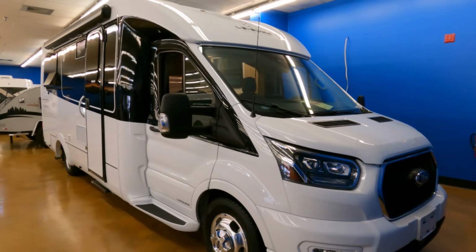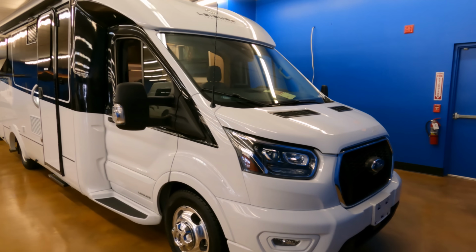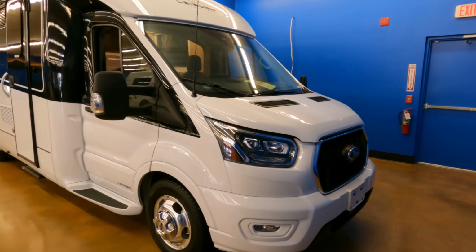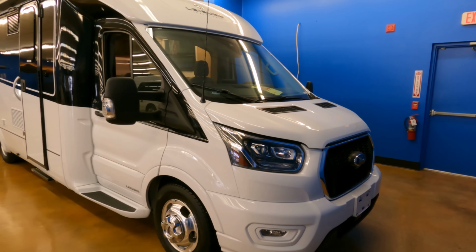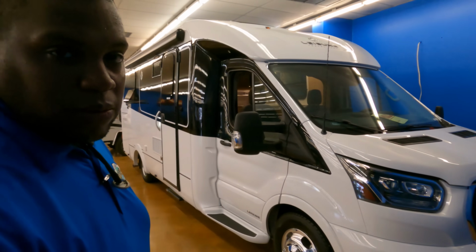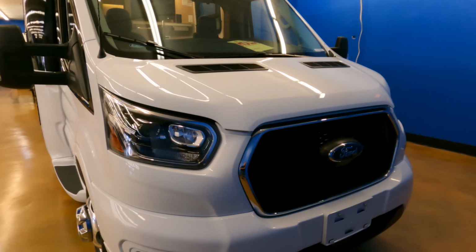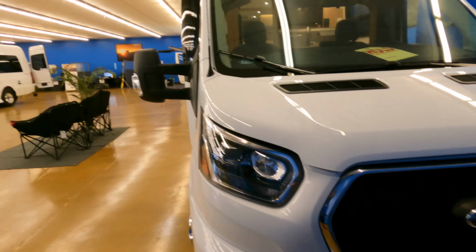Perfect. It is 24 feet 9 inches. The width is 7 feet 11 inches. And the height, including the AC unit, is 9 feet 11 inches. That's why they consider this a B+. Yeah, it's going to be that B+, because it's a little bit wider, a little bit taller. But as we get inside, you'll be able to see how cool it is to be able to use that space as well.